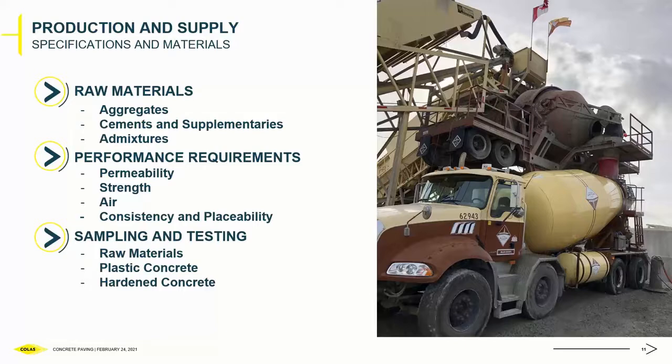And then the hardened concrete's going to be air voids, RCP, and strength and thickness cylinders taken. I think the lots are every 500 cubic meters. That's typical, based on a thickness of 250 mils. So that'd be 3 to 4 sets of tests per day on a big production day.